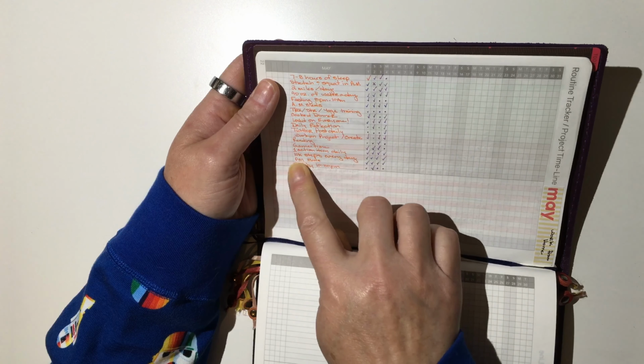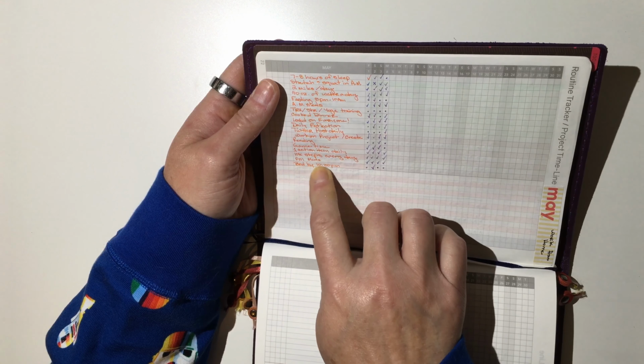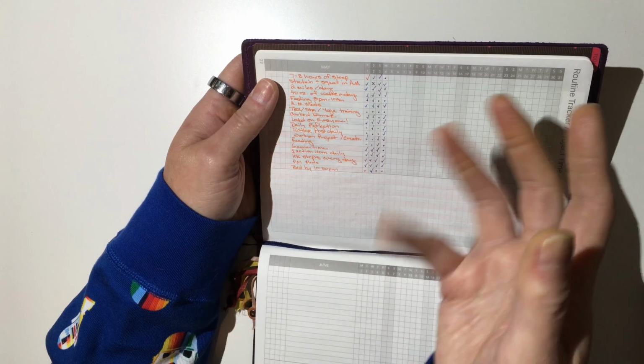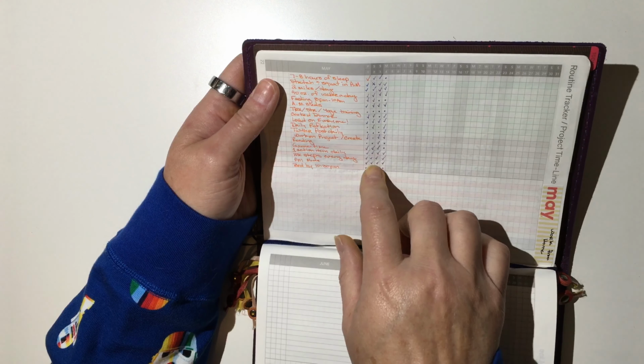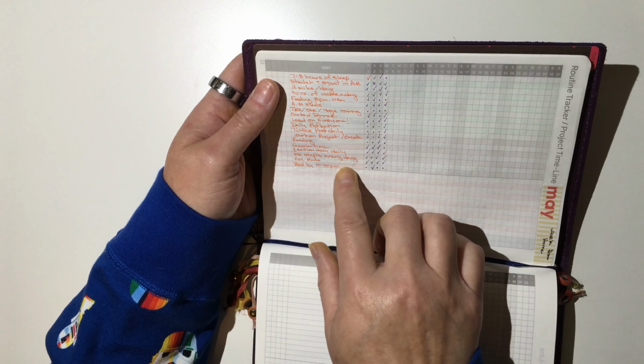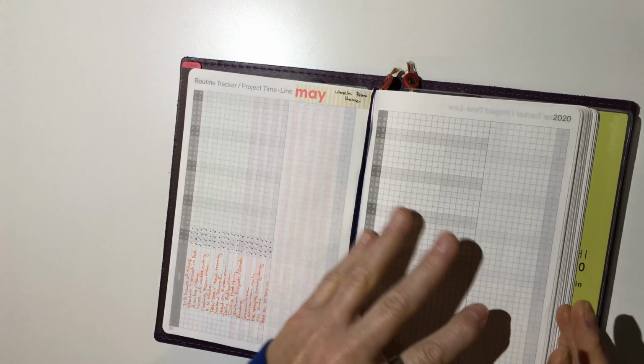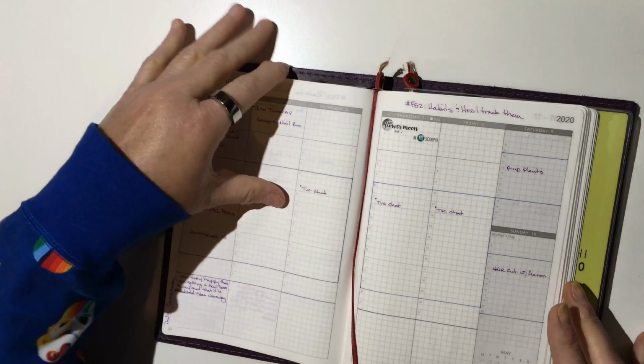10K steps every day. I'm taking my PM meds and trying to get into bed by 10:30 every night. And usually it's 10:30, 10:45-ish, but I want to try to be in bed actually before 10:30. So that's my May goals. And again, I just put in here that I'm working from home.